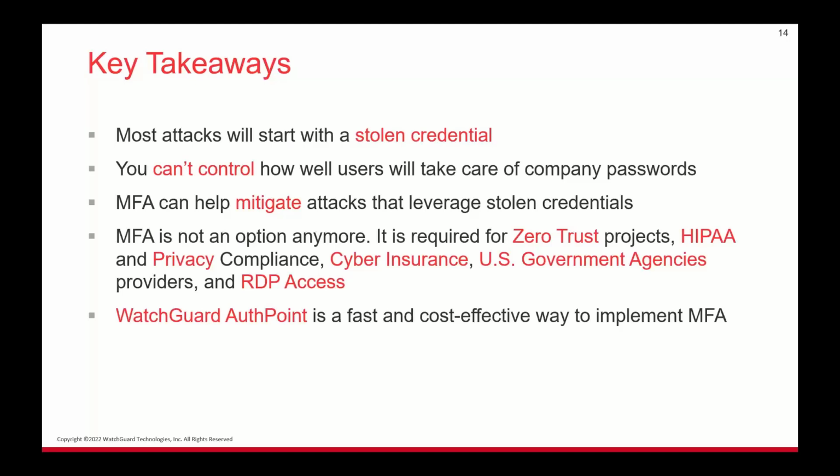MFA is not an option anymore. It's required. It is what Zero Trust is all about. Never trust, assume breach, always verify. Always verify is all about users. It's all about making sure that you know who the user is. Whether it's in healthcare for HIPAA and privacy compliance, cyber insurance, which we talked about, and certainly based on the executive order from Biden, the US government agencies require it now, and it's mandated. And of course, for RDP access.